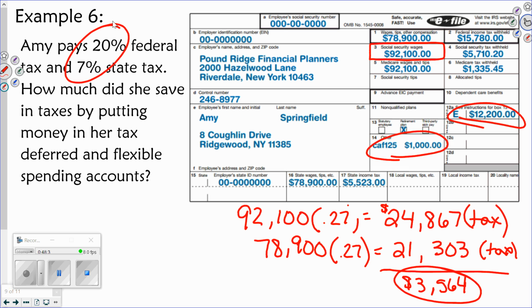$3,500 she'd saved. She did not have to pay in taxes to the government because she put them in those different accounts. Still her money to use to cover medical things, but she did not have to pay taxes on it. What do you guys think? Is that a nice way to save some money? If you know you have medical expenses that you're going to use in the year, definitely look into doing something like that.